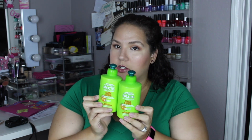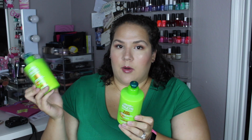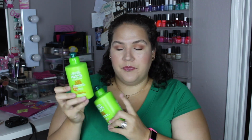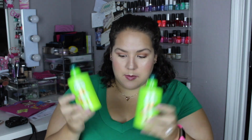Although we do end up using like a third of the bottle each time we wash her hair. So I can usually get about 3 to 4 weeks, like a whole month out of one bottle, but still, this only retails normally for like $3 or $4, and then for me to get it half off during this sale was awesome. So I picked up 2.